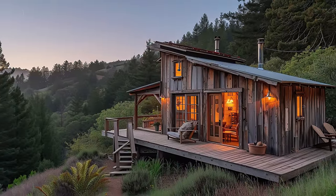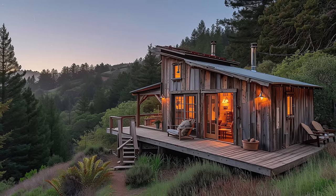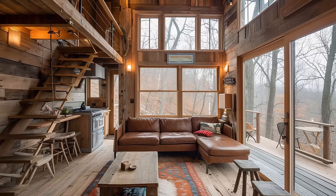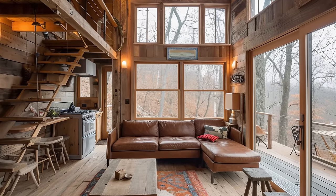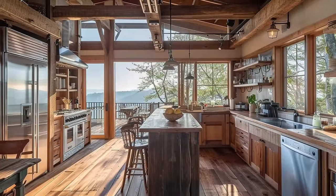Conclusion. This idyllic retreat, now harmoniously nestled between hillside and lakeside, seamlessly combines the rustic charm of a small cabin with the elegance of loft living, offering a haven where wooden warmth and hillside lakeside serenity create an unforgettable escape.